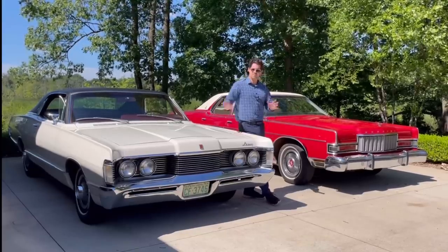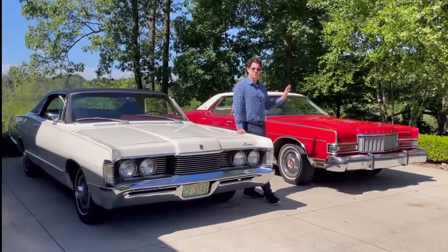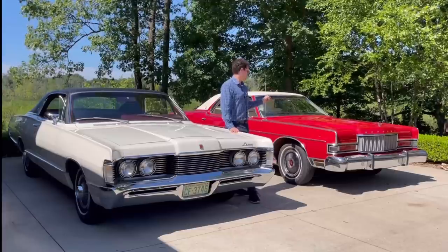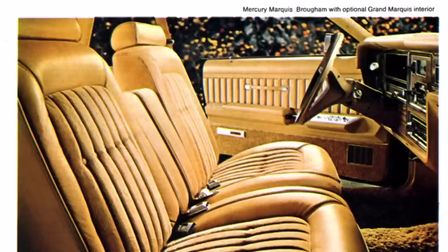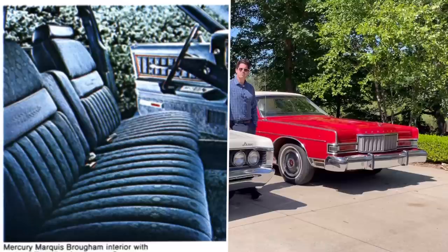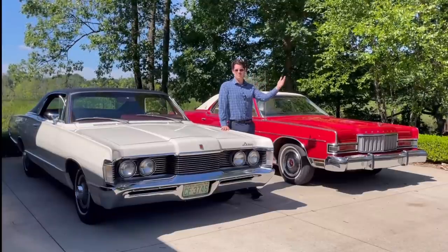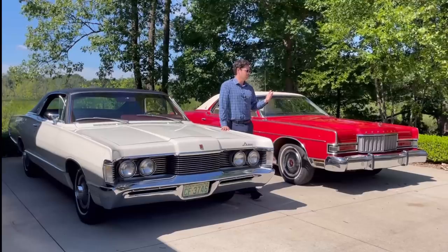Now, as I mentioned, Marquis starts as a 1967 coupe only. The Grand Marquis, which was the nameplate that most of us are familiar with, actually started as an optional high-level trim in 1974 on this car. So they had the Marquis Brougham, the Grand Marquis. And it had a different interior, different seat stitch pattern, kind of a rib design on the door panels and the interior. I frankly think the Marquis Brougham interior looks richer than the Grand Marquis, in spite of it not being the top trim.